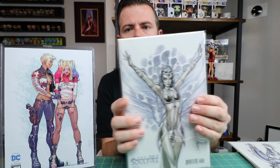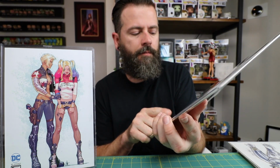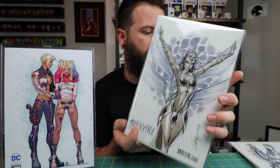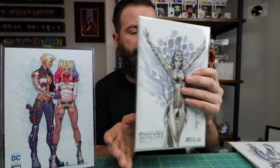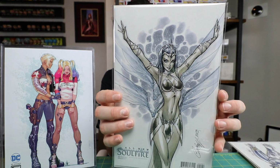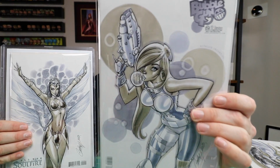the Campbell books. These were 10 bucks a piece, so I had to get these because previously these retail incentive sketch books were right around between $20 and $30 a piece. So to get these at 10 bucks a piece, they sold out quick. But I got Soulfire. It's a cool J. Scott Campbell book. I got Bubblegun #2.